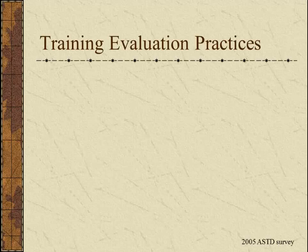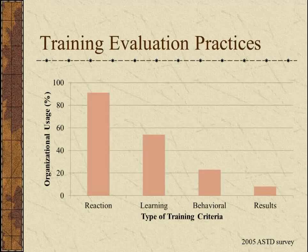This is a good segue to an important question. What do organizations actually do? How commonly do they evaluate training at different levels? Let's take a look at some results from a 2005 survey. As you can see, most employers measure reactions to their training programs, about 90%. But only about half measure what employees actually learned in these programs. And perhaps even more shocking, few organizations actually tap whether there is any transfer of training or bottom line results.